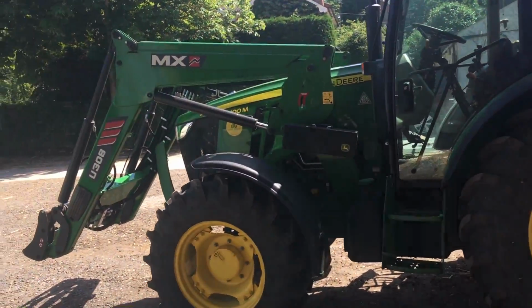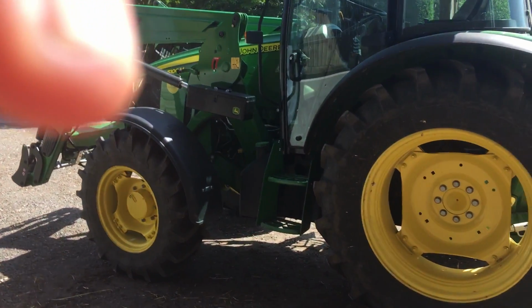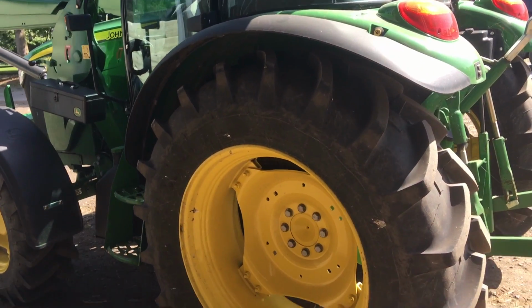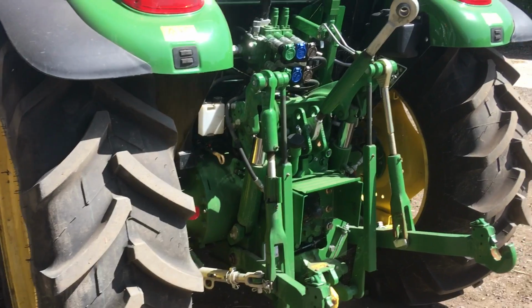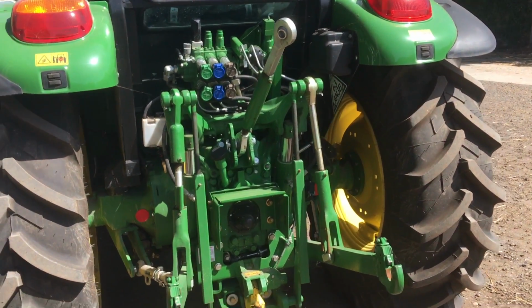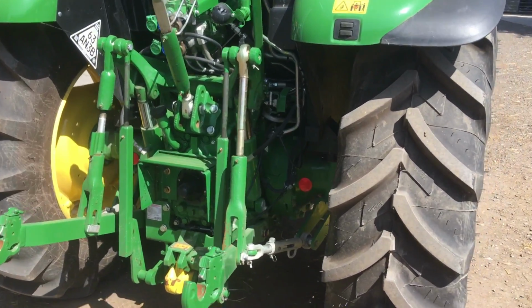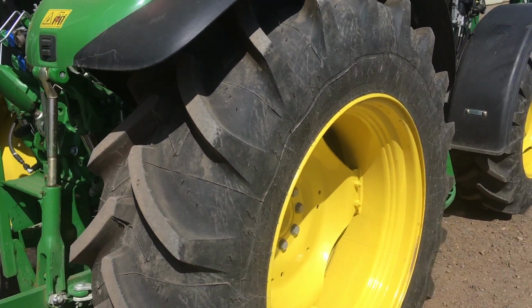So there was one tractor that was missing from that yard when I was videoing. But I'll put that on now. I've got some old footage of it. It's the 5100M. It's a 2017. I'm pretty sure it's on about 1200 hours, something like that. We got it ex-hire. We've had it 1 year now. So yeah, it was 2 years old when we got it.